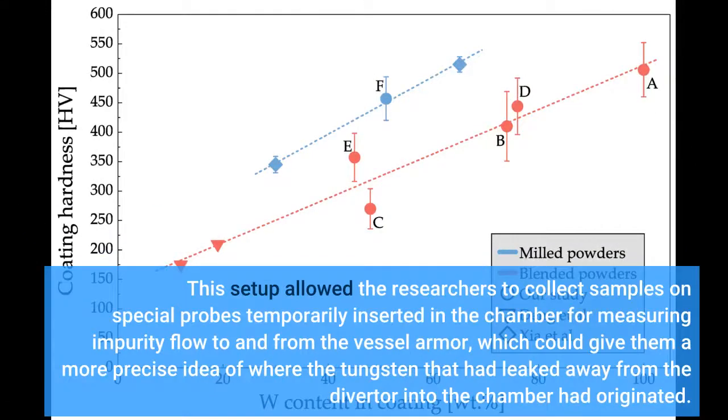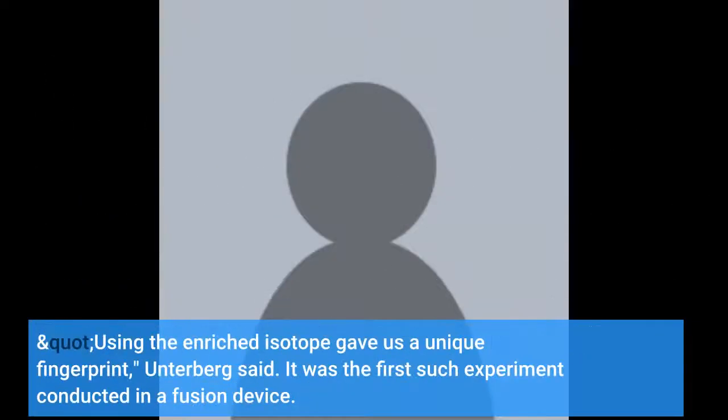This setup allowed the researchers to collect samples on special probes temporarily inserted in the chamber for measuring impurity flow to and from the vessel armor, which could give them a more precise idea of where the tungsten that had leaked away from the divertor into the chamber had originated. "Using the enriched isotope gave us a unique fingerprint," Unterberg said. It was the first such experiment conducted in a fusion device.